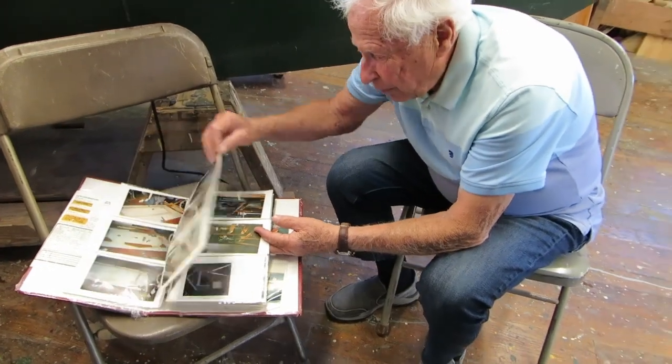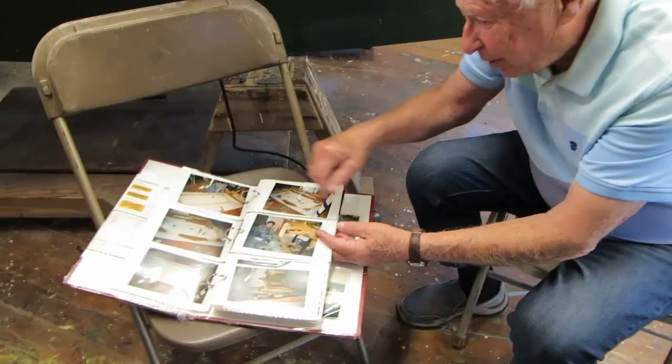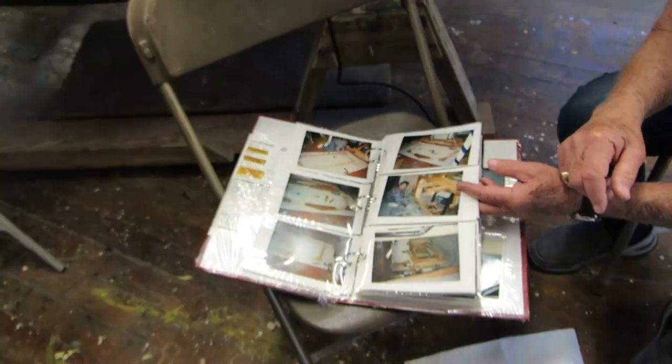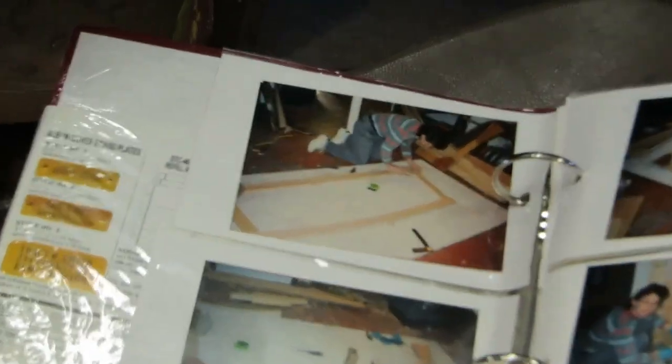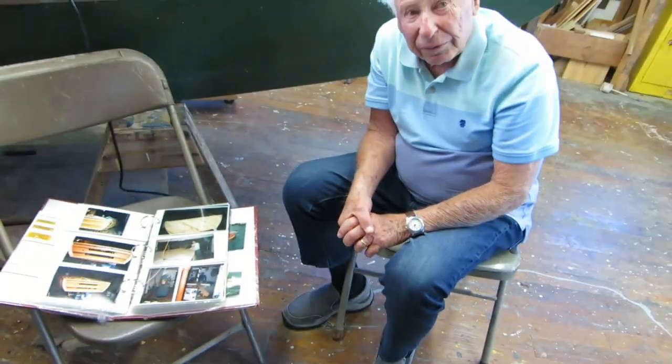Piece of notebook paper. See, I'm laying them on the full-size plans here. Oh, wow. Oh, that's beautiful. Can you imagine that? They just show up at the door ready to go. I would think because they were there at Glen-L, and when he sells the plans, they're probably all lofted for you.